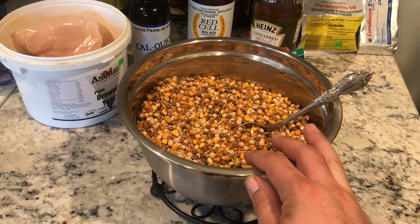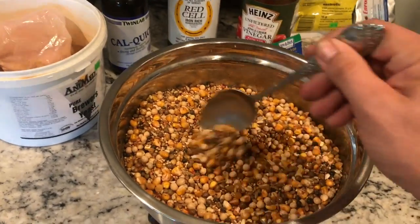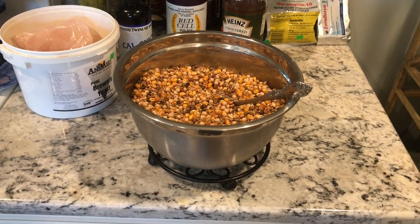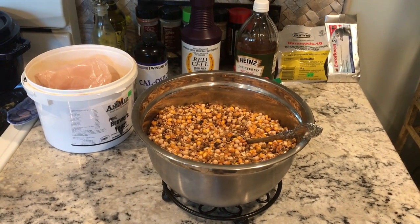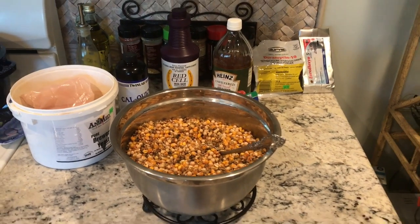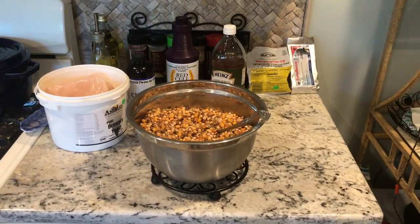This is roughly maybe 4 or 5 pounds of feed right here, and I'm doing 80 birds or so. It might be a little excessive, but I still have a few young birds that are being fed, so I like to give them just a bit extra. Today's menu is a little bit of oil on the feed, and I'll show you what I use here.